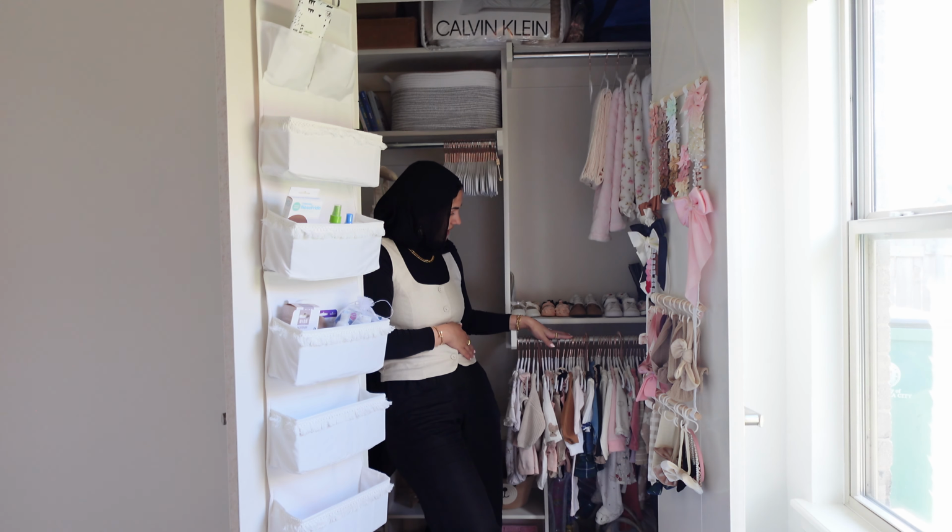Anyways, all her clothes are right here. Like I said, I keep onesies and the little sleepers in the dresser because I reach for those more frequently, and then when it comes to real outfits, I keep them in the closet.